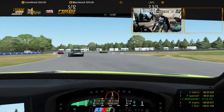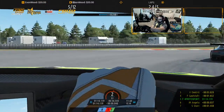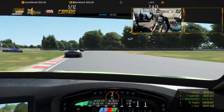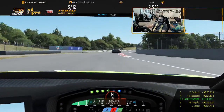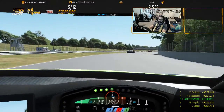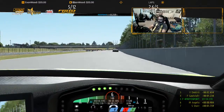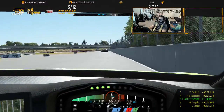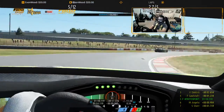Well done, Ed. Good pass. Eyes front. Your right sides are cold. That was a little tricky corner there. I thought the front end was just going to keep pushing. Here we go. Time to attack again. Your front brakes are pretty hot now. Yeah, it was a little late braking there.